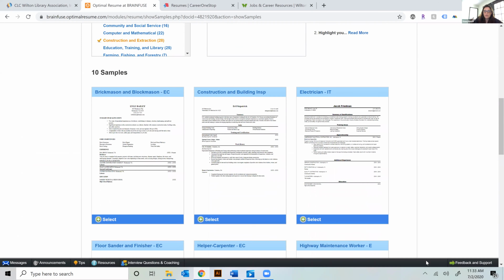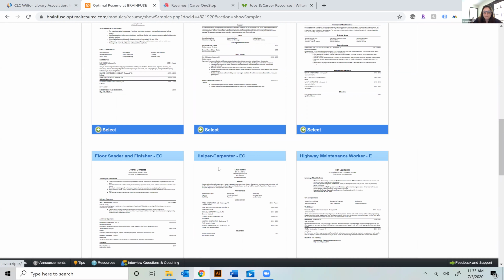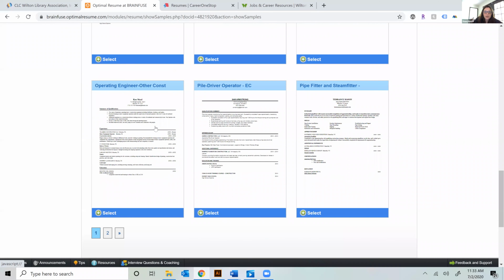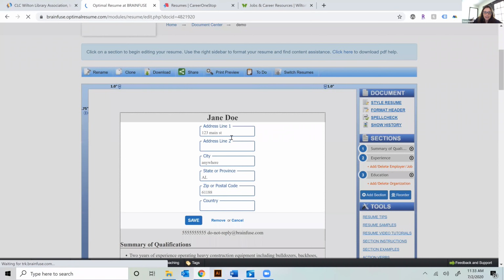And then when you scroll down to the samples, you'll see that each one has a job title at the top, so you can pick the closest match to the position that you're applying for. I'll just do this one for my sample. So this is where I can edit things. I can remove my address here.